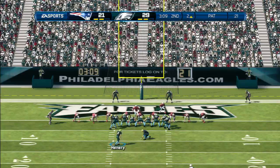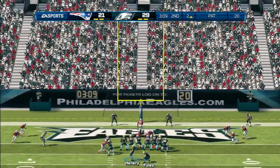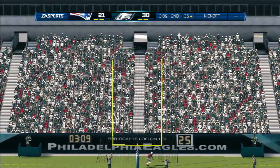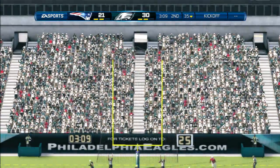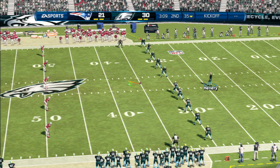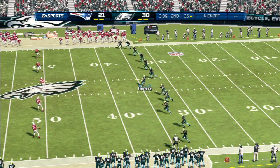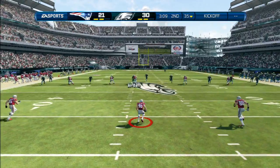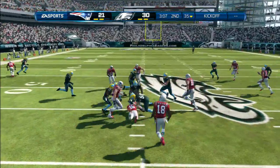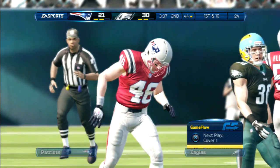They intercept the ball on one side of the field, make a long interception return for a touchdown. That's how you win football games on the defensive side. Following the extra point, the Eagles are leading by 9. Here's the kick, and this one's just a little squib kick. Tackles made. Number 46.